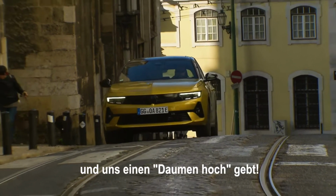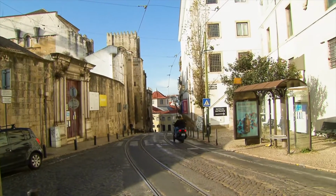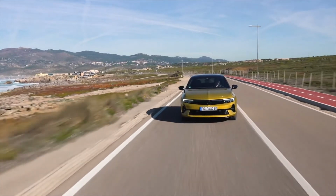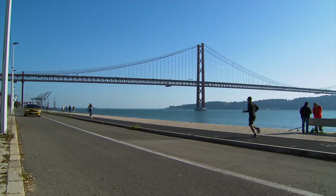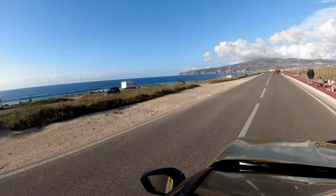In the narrow streets of Lisbon, the Opel Astra is just as clear as on the country road or the coastal road in the Algarve. Smartphones can be connected wirelessly via Apple CarPlay or Android Auto. Advantage: the Astra is also very quiet inside. What I like is that many functions are still placed on an analog switch. I think that's quite good.